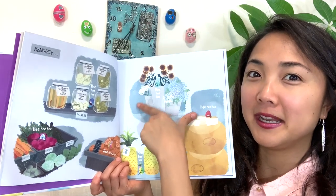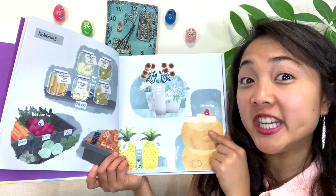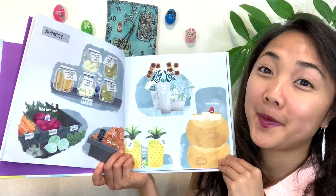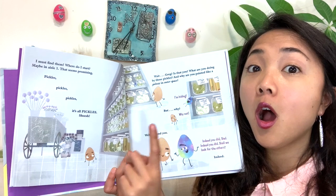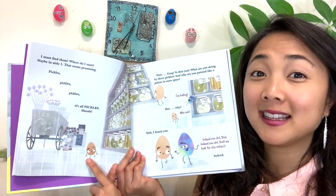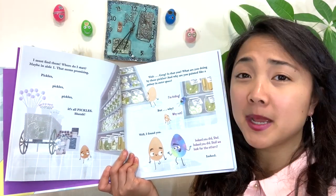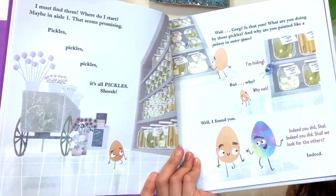There's this one hiding in the flowers. There's this one in the cheese. And this one's blending in with pineapple. So they are still waiting for Shell, hoping he figures it out. And there's Shell. What did he decide to do? Looks like he left the carton and is going to go look for his friends. I must find them. Where do I start? Maybe in aisle one? That seems promising. And what's in aisle one?